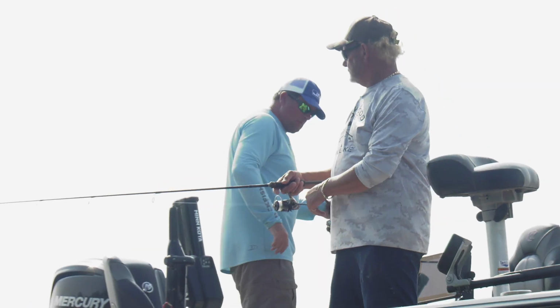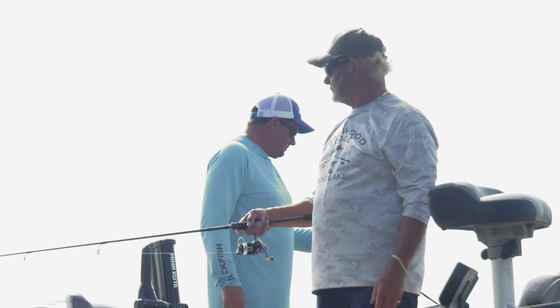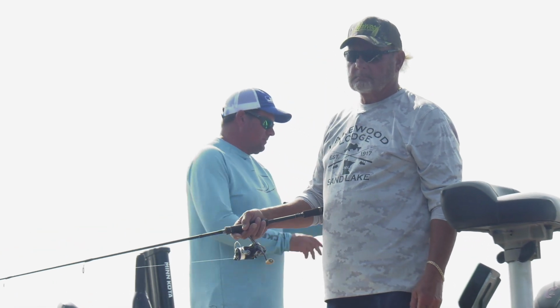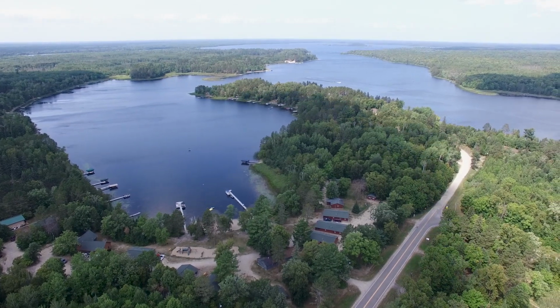This is my 30th year of guiding. What I like about here is it's small boats. You don't have to drive 30 miles by water or anything like that. We have basically 100 lakes within a 20-minute drive.